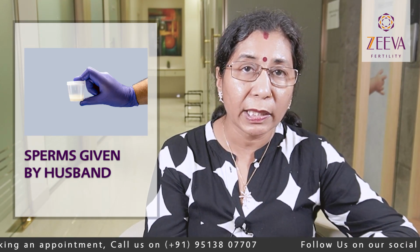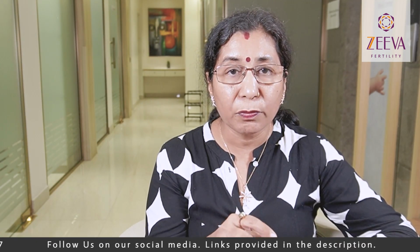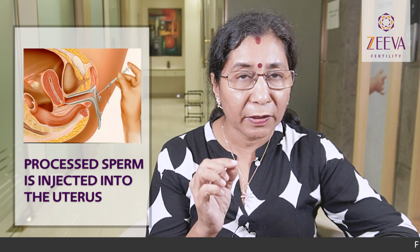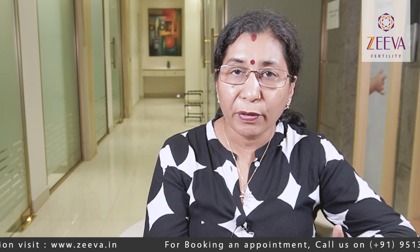Once your egg is ovulated, your husband will give the sperms, and they will be washed in the lab. This washing is done to process the sperms, and the best sperms, having good motility and good morphology, will be separated and concentrated. Then that processed sperm will be injected into the uterus. This injection process is also very simple. It is an OPD procedure. You will just be lying down, and it is done without anesthesia, using a very thin catheter to inject inside the uterus. You will not feel any pain, and it is a 10-minute procedure, and you will be free to go to your office or home, wherever you want.